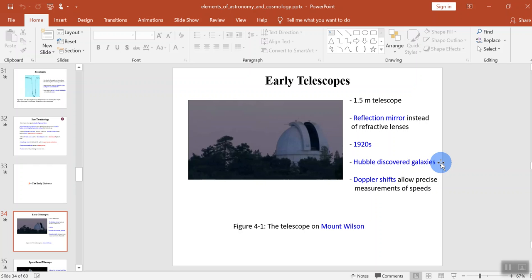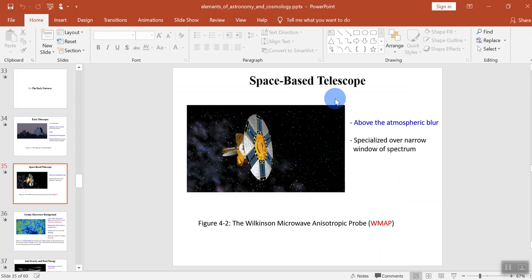Now they have found some hundreds of billions of galaxies. Each galaxy contains 100 billion stars. It uses some specific stars to determine the distance from those galaxies to Earth. It uses the Doppler effect to determine the speed of these galaxies relative to us. So space-based telescopes above the atmospheric blur, like WMAP. That's for measuring the microwave background.